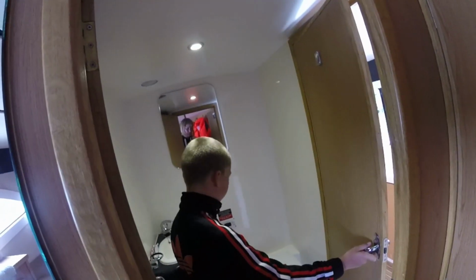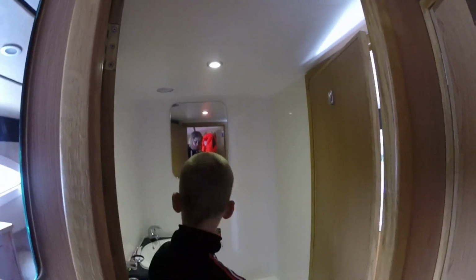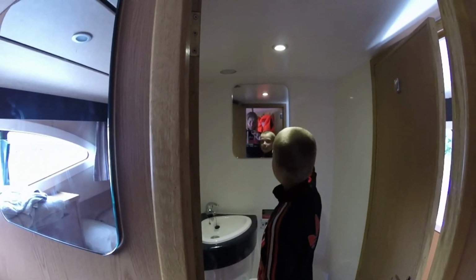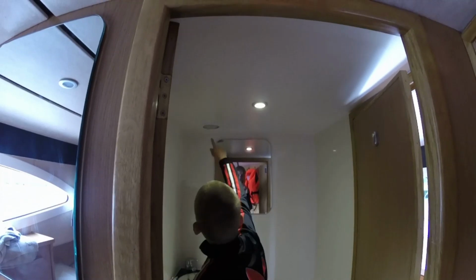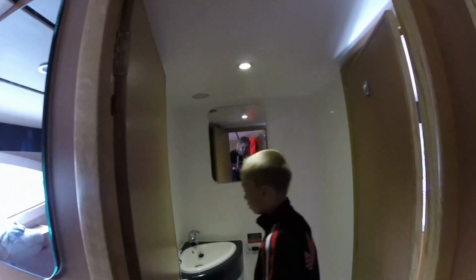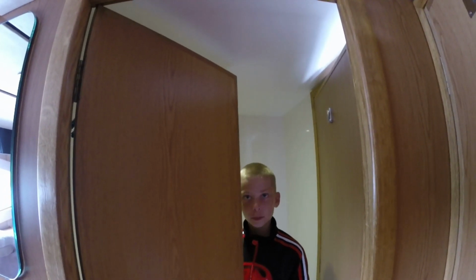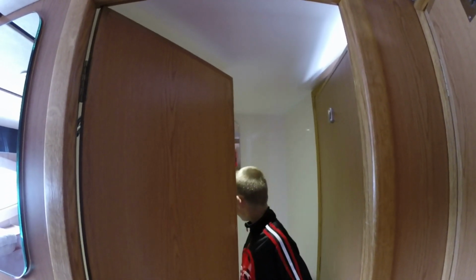Same system with flushing the toilet. This one comes with toilet paper as well. Toilet brush cleaner, which we didn't really use. Mirror here. Don't know what that is. Probably a radio or something. Toilet paper holder as well. Toilet roll. Shower in here as well with an extractor fan. Don't know what that does. Sink here.